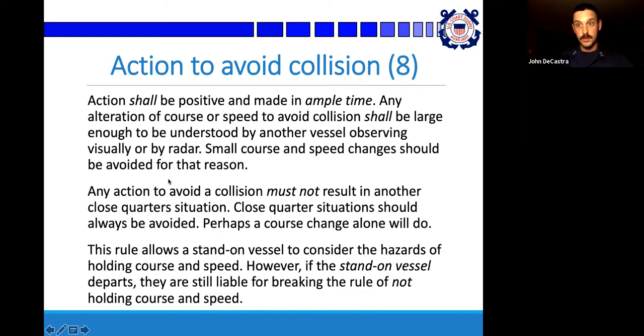And then there are times where a course change won't suffice. You might have to reduce speed. You might have to back down entirely, depending upon how close it is.